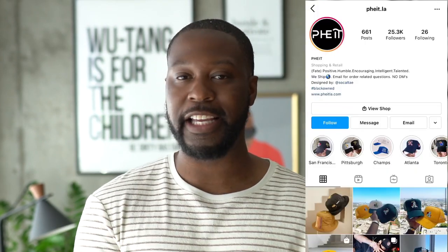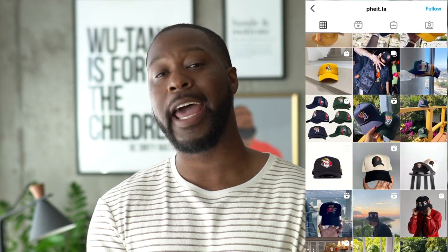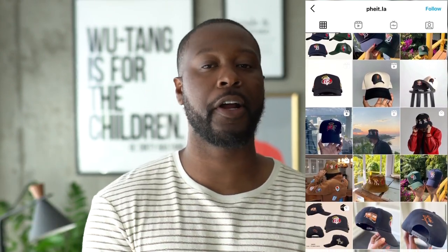Next up on the list is a hat brand called Pheit. That's P-H-E-I-T. Black owned again. I'm so happy to share this with you guys. These hats are super dope. I've been wearing a few hats over the past couple of years that have the flip upside down logos, stuff like that, and I'm kind of over it, and I wanted something new. This brand has brought something new to the table.